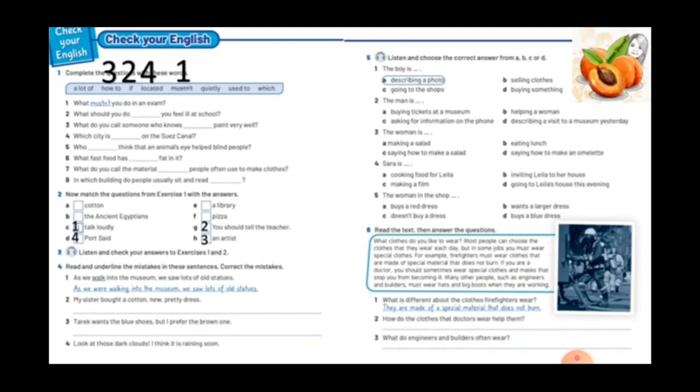5. Who used to think that an animal's eye helped blind people? B. The ancient Egyptians. 6. What fast food has a lot of fat in it? F. Pizza. 7. What do you call the material which people often use to make clothes? A. Cotton. 8. In which building do people usually sit and read quietly? E. A library.